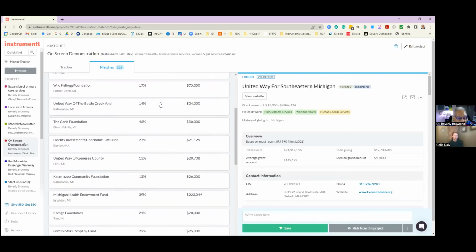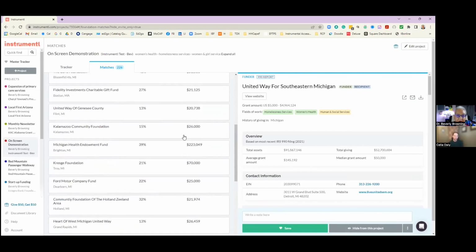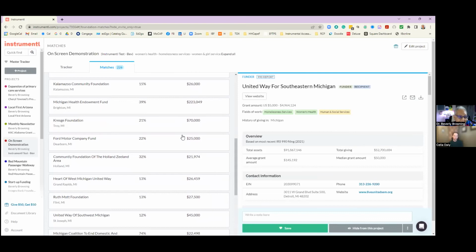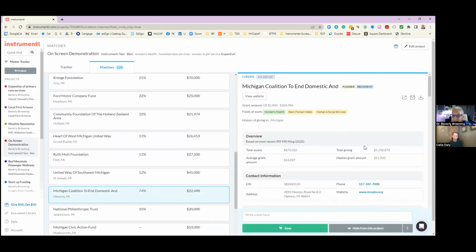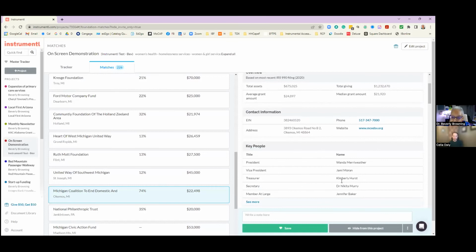And let me click on one that has a, oh, I like this, 74%. Although I'm concerned about the grant amount, it's just barely over the amount that my client wants me to go for, but I'm going to take a look at it anyway. I like the total assets and I like their total giving. It means I have the capacity to give over $20,000. I like the fact that I have a link to go out to their website. It tells me all the key people.